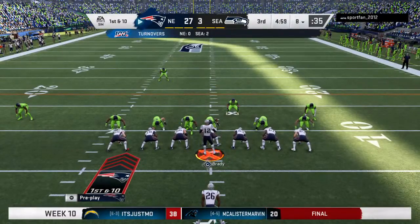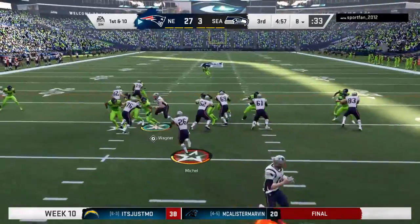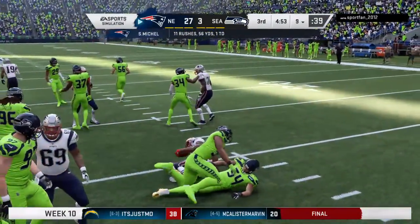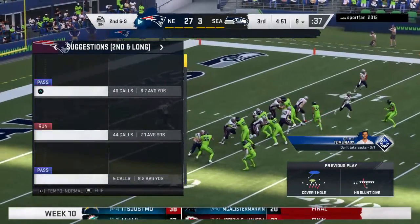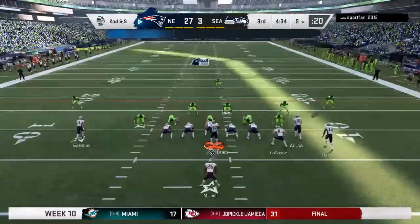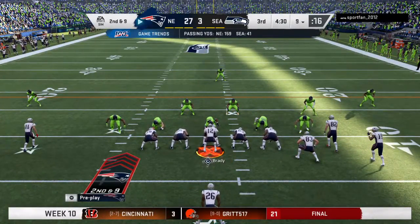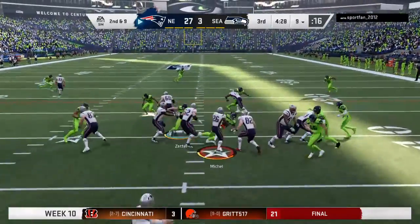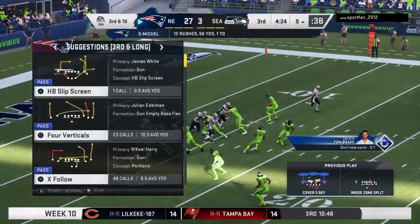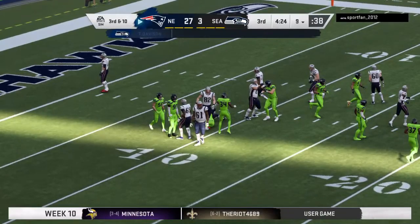The Pats at the line ready to go. They'll try to get this offense going with Michel. And he's going to be taken down shy of the 10, right around the 9-yard line. Making the stop that time, Bobby Wagner. Here's 2nd and 9, just a yard on that last run. Again, it's Michel. And he's going to get hit at the line of scrimmage and driven backwards. No gain on that one as it brings up a 3rd and 10.